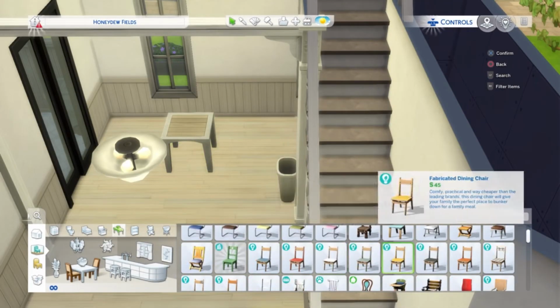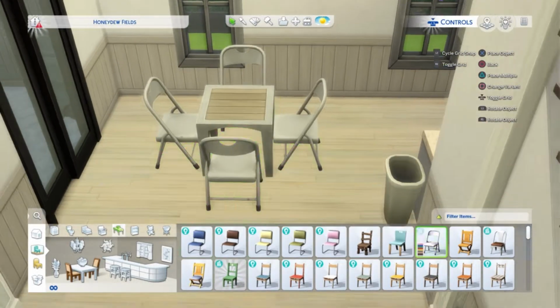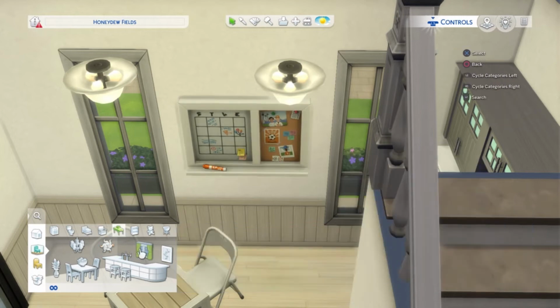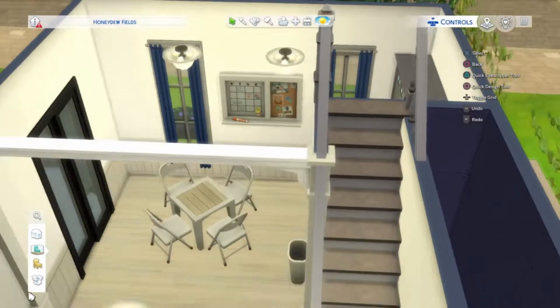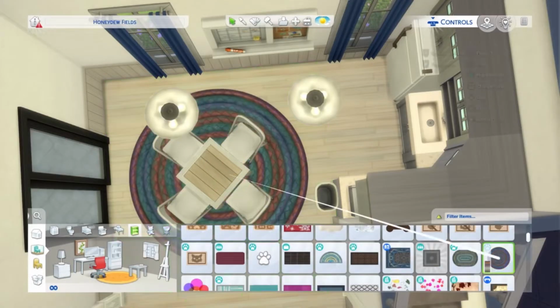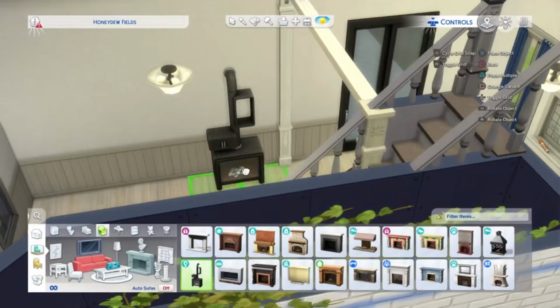I used a lot of Dream Home Decorator. I didn't limit the packs I was using, but I feel like I used a lot of Dream Home Decorator and University and just some of the base game stuff. I feel like the Dream Home Decorator makes it look very much like they bought a bunch of stuff from IKEA and then put it all together, especially the units that I put in the bedrooms.